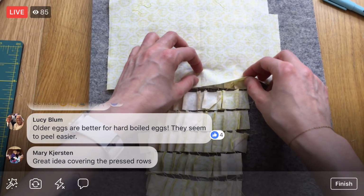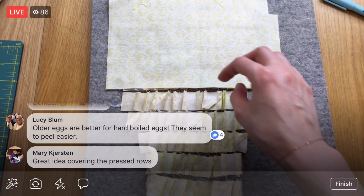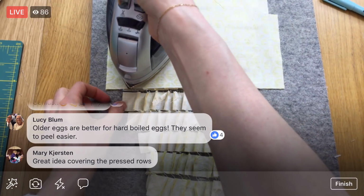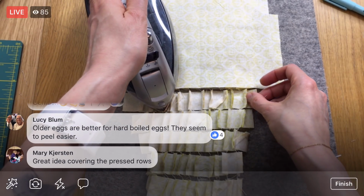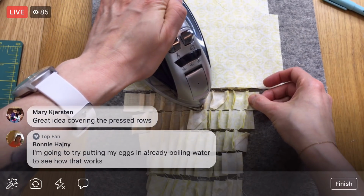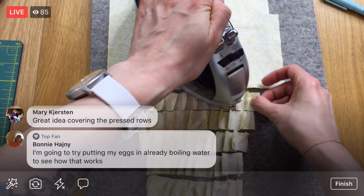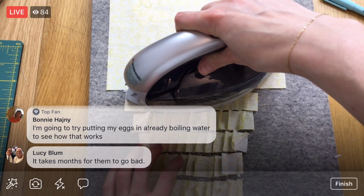All right, so these go. What did I do? Oh, I didn't do this row yet. This goes in the left direction, or the right direction, I mean. Just a couple more to do here. Look, you're done.